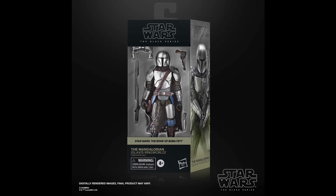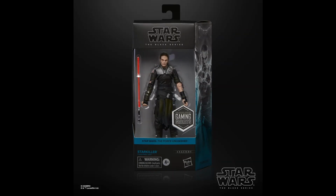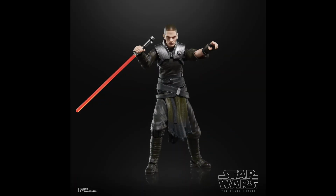Alright, we are now moving into my top 3 Black Series figures of 2023. At number 3, I have Starkiller. This is such a great looking figure of a character that a lot of us wanted in this line for a long time. The Force Unleashed is an iconic Star Wars game, and Hasbro finally gave us a Starkiller figure.